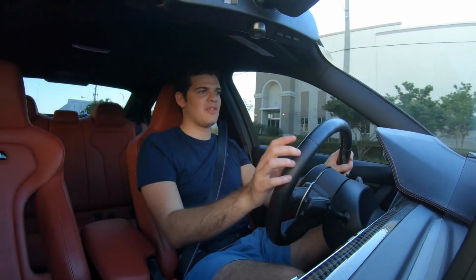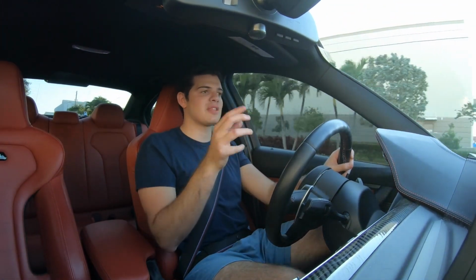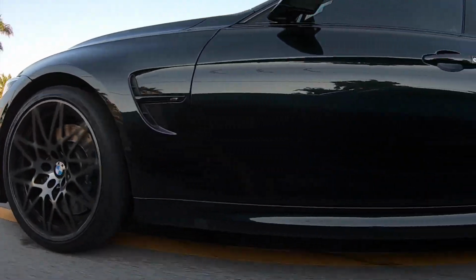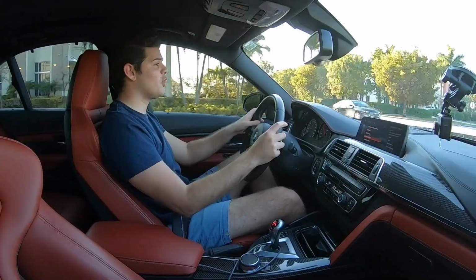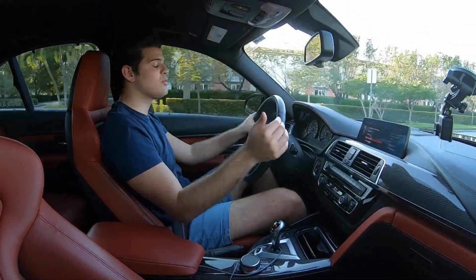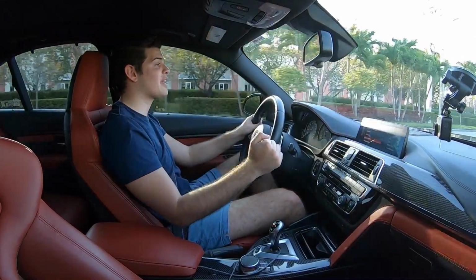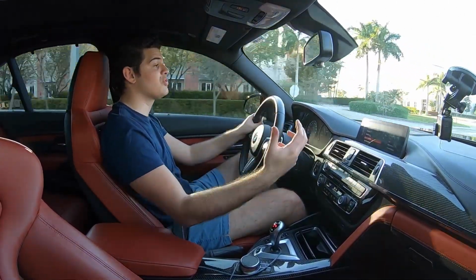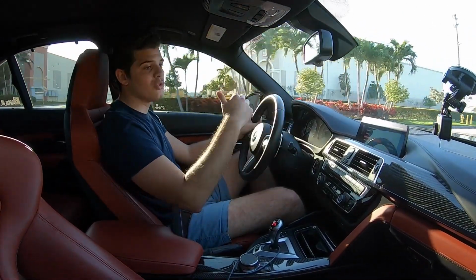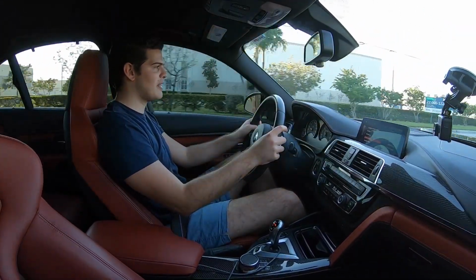So let's talk brakes right now. The M3 actually has a new technology from the old gen when it comes to its braking system. It has 4 pistons up front and 2 pistons in the back. The old one actually only had a single piston brake system, so this one's a little bit more precise and a lot more accurate, and it's going to allow for a lot more usage. So if you're going to track it, these are going to do a lot better than the old gen. So let's actually do a little brake test right now.